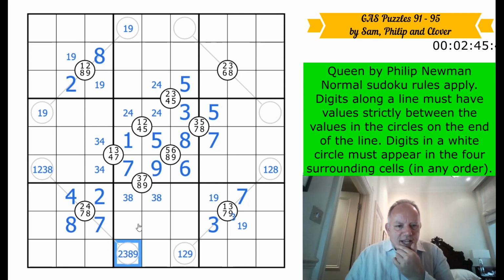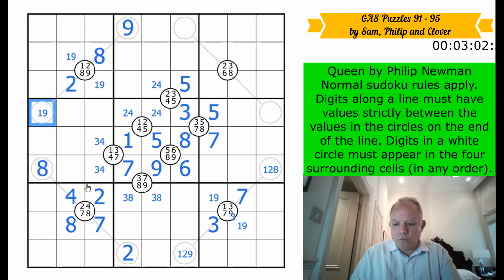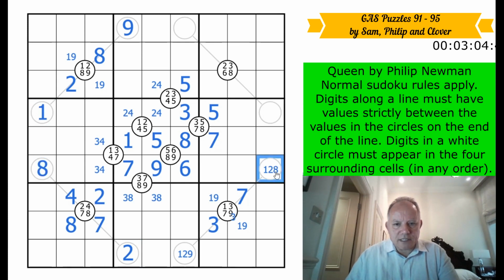Bother. 3, 8. Oh, that can't be 3 or 8 because of what's in its box. That can't be 3 as well. Okay, they're getting more narrowed down. There's a 1 there, so that's a 9. That's a 2. This has to be high, so it's an 8. This is a low, so it's a 1. This has to be low, so it's 1 or 2. This has to be high, so it's 9.